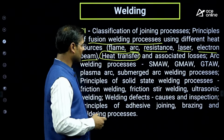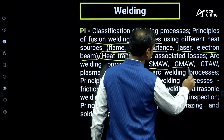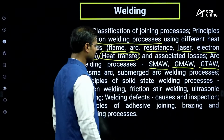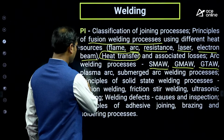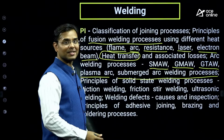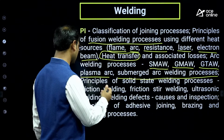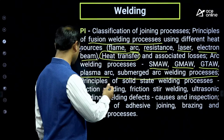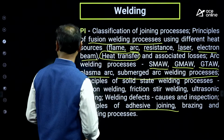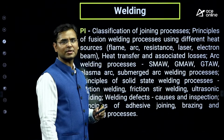Next, arc welding processes. Guys, in the arc welding processes, some processes are there such as shielded metal arc welding, gas metal arc welding, then gas tungsten arc welding, then plasma arc welding, submerged arc welding process, principles of solid state welding process, friction welding, friction stir welding, ultrasonic welding, and welding defects and inspection principle and adhesive joining, then brazing and soldering process. Guys, this whole syllabus is for mechanical students also.